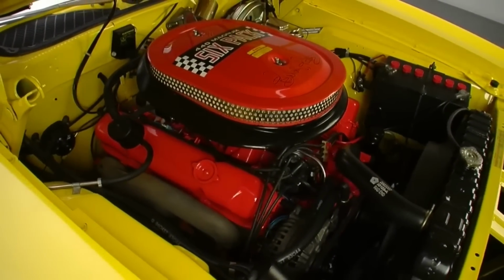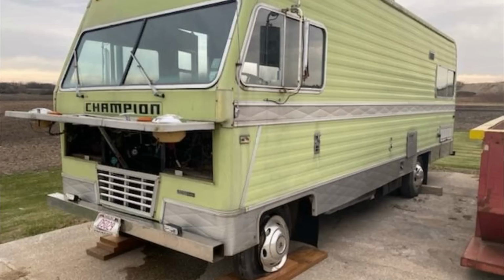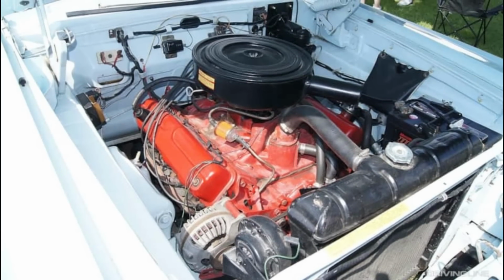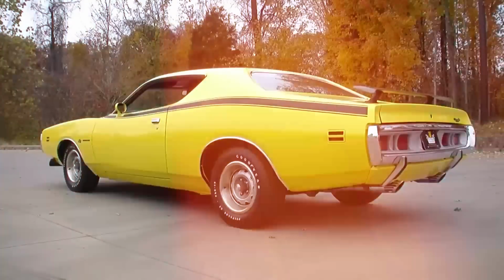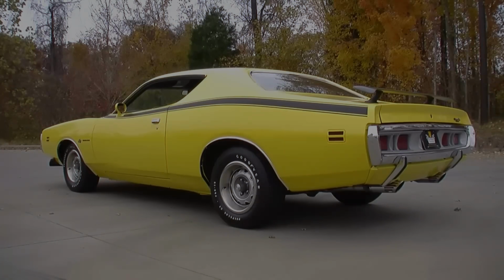440s came in just about everything, from Challengers to Ram Chargers to motorhomes, and made for some interesting swaps, such as a 440 Mopar big block inside of a 1979 Toyota pickup that sounds thunderous. Stock internals can handle plenty of horsepower, even with low-tier cast cranks. Keep the power reasonable, and the 440 will easily provide over 100,000 miles of service.